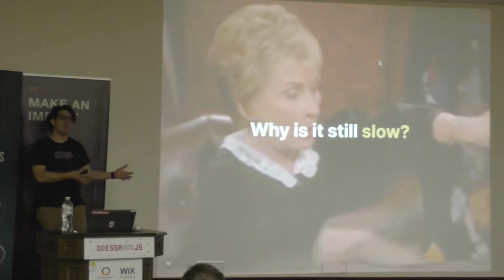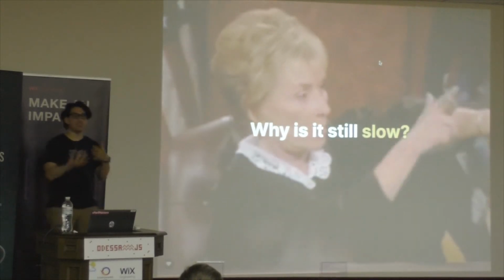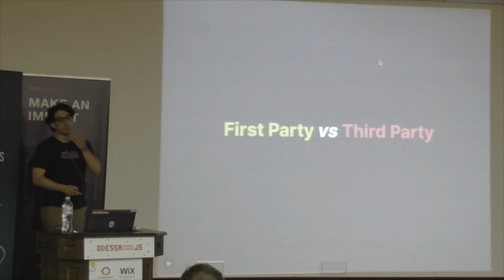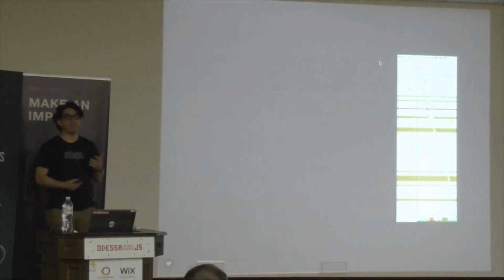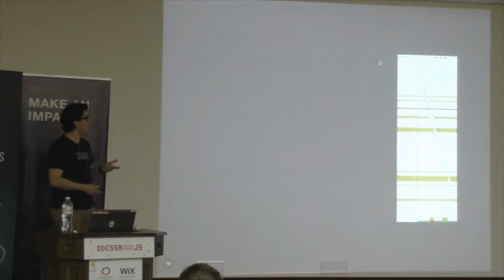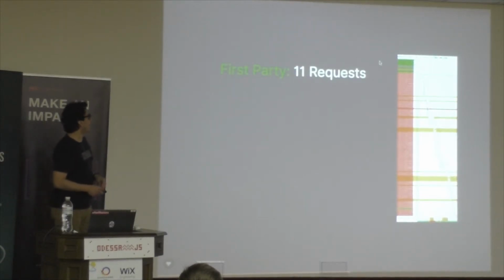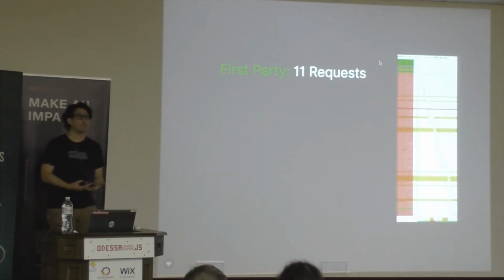Sure, it shows up fast, but I still can't interact with it, or it doesn't react as fast as I wanted. And to talk about this, we need to talk about first party and third party. Like I mentioned, first party is everything that we can control, and third party is everything that we can't. This is a WebPageTest waterfall of that 2.5 seconds, and I broke it down in colors. The first part are 11 requests. First party, these are the resources that we control, our fonts, our CSS, and our JavaScript.